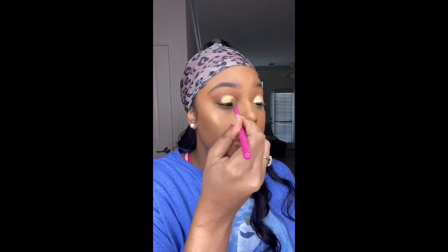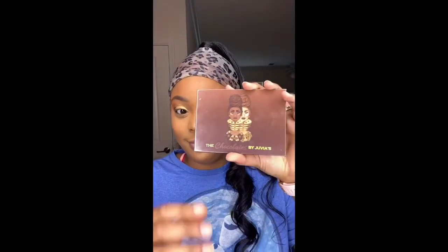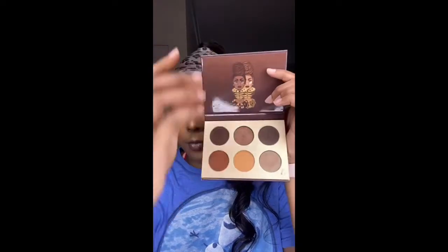Okay, so that's what we've gotten so far. And I'm just going to go back to the other eye just to make sure that it matches perfectly. Then I'm going to go back into the chocolate shade that's in the Chocolates palette. And I'm going to find a brush.